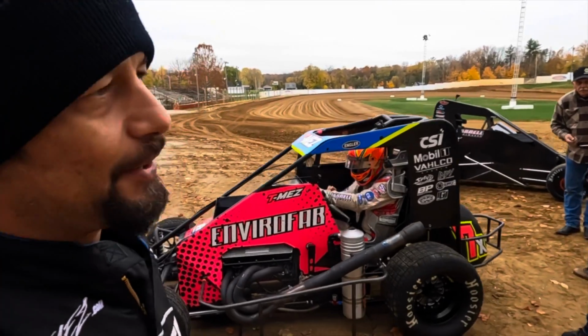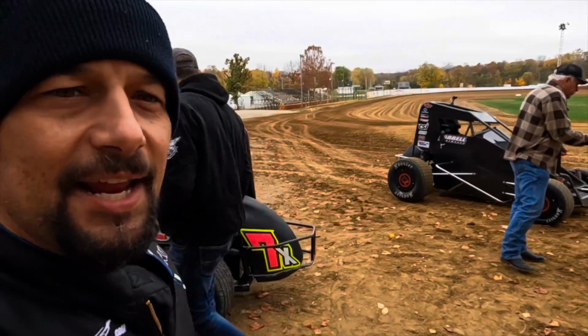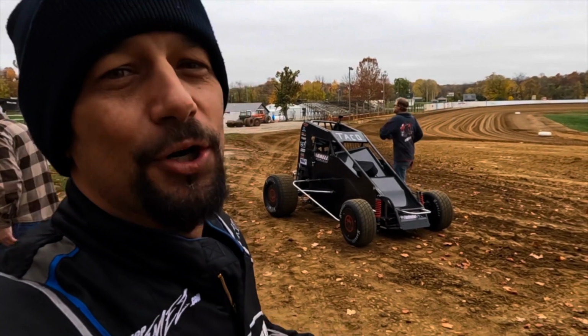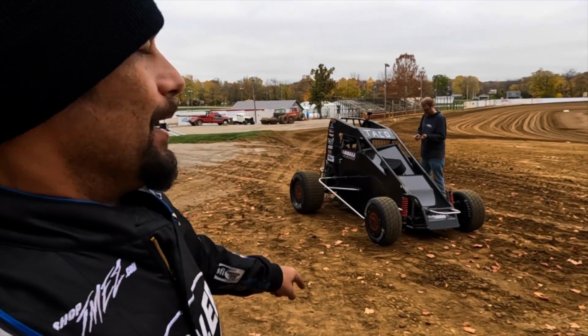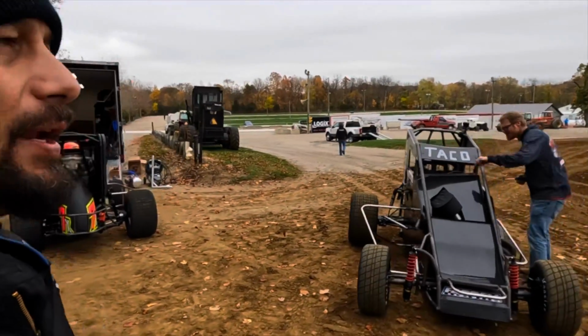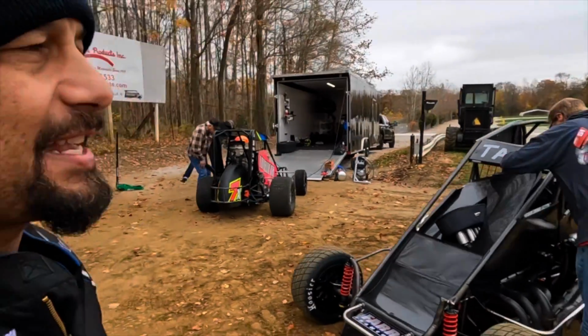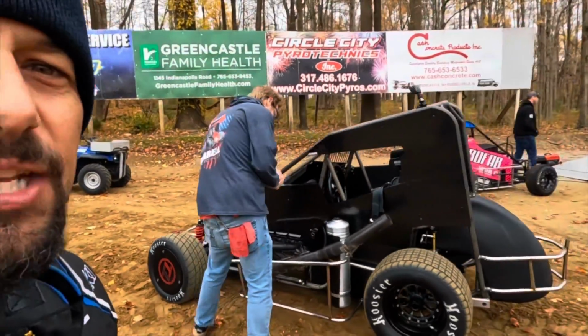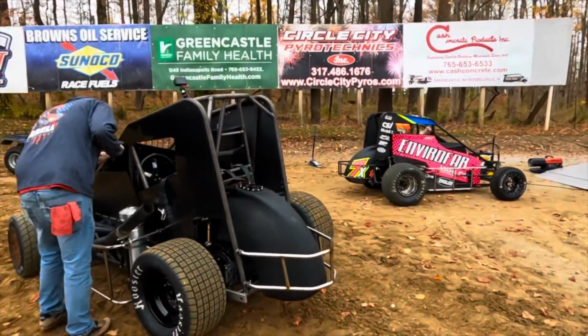Gary's working on firing off the 7X. Got Gary Taylor, good friend of mine, longtime friend. I've known him since I was like 10 or 12 years old. Out here testing the MF1. We got our spare car we're taking out to California, the 7X. So, trying to get some engine heat in it right now.